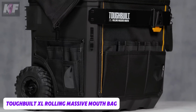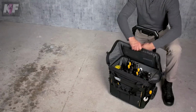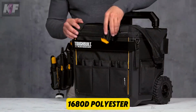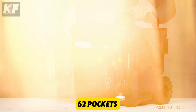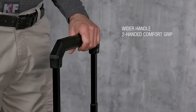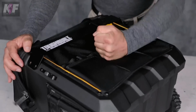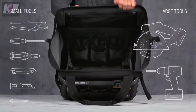The Toughbuilt XL Rolling Massive Mouth Bag is designed to keep you organized and mobile on the toughest job sites. Crafted from durable 1680D polyester, this bag offers a spacious interior with 62 pockets and loops, perfect for power tools, hand tools, and accessories. Its rugged, all-terrain wheels and telescoping handle make maneuvering easy, while the hard body construction and water-resistant base ensure your tools stay protected.